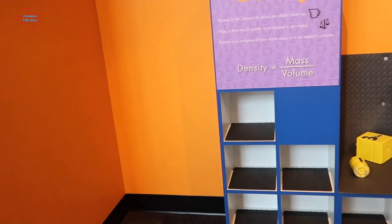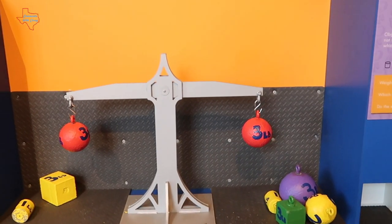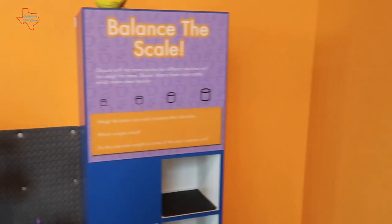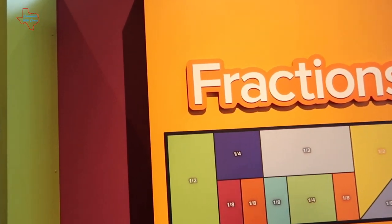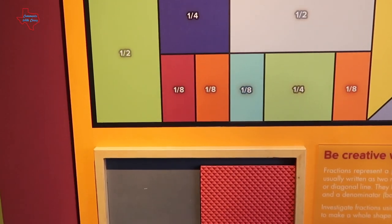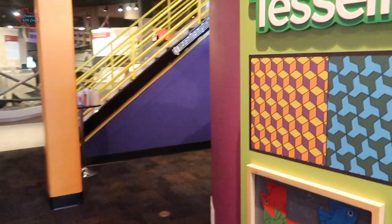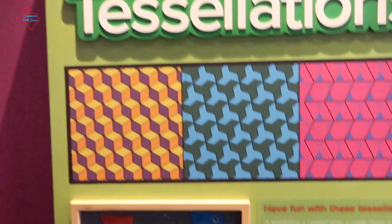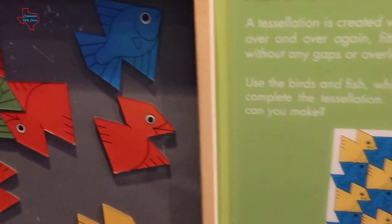Here's volume, mass, and density. And you can change out the blocks. Balance the scale. You have fractions here. Ooh, this is actually neat. Ooh, wow. Okay, this is really interesting. This is tessellations. Oh, that's what those are called. When you figure out this pattern there.